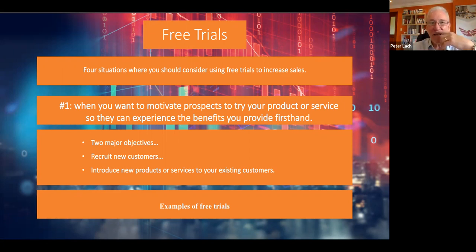Other examples: when Starbucks announced the full line of tea-based gourmet drinks, they offered their coffee drinkers free samples to jumpstart their demand. They didn't just put it on the menu. As you came in and ordered your coffee, they'd ask, would you like to try this free sample? So free samples are a way to get people to buy more.